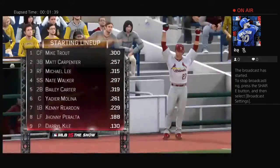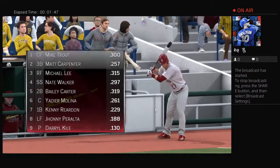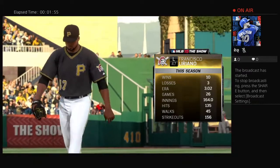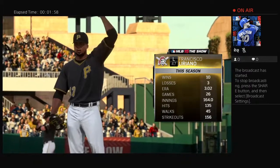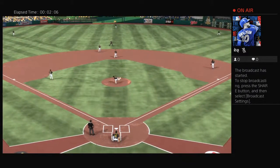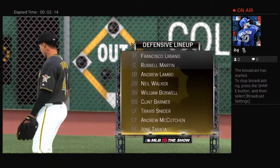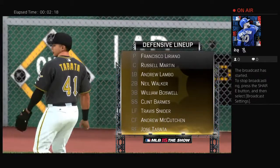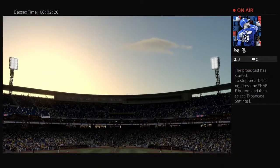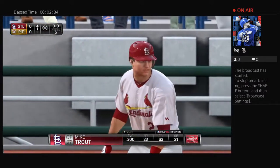But first, let's have a look at the starting lineup for the visiting St. Louis Cardinals, as manager Mike Matheny will line his guys up this way. And this lineup will have to contend with no easy assignment indeed. The man with the electric slider, left-hander Francisco Liriano. And a look now at how the Pirates line up on D behind him. Mike Trout makes his way to the plate now as we're just about set for baseball this evening.